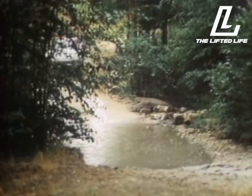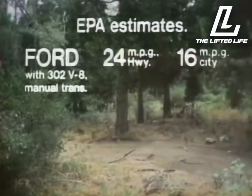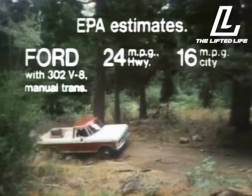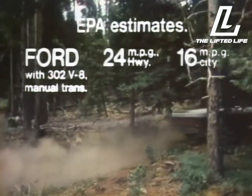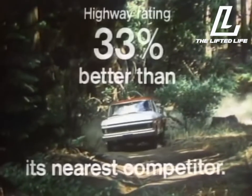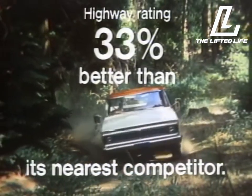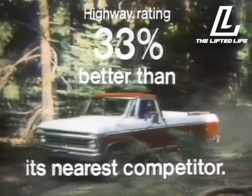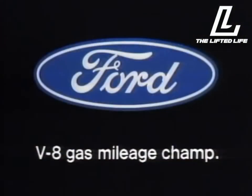The 1976 EPA ratings are in, and Ford has the best gas mileage of any V8 pickup. Ford F100 with optional V8 and manual transmission was rated at 24 miles per gallon highway, 16 city. Your actual mileage may vary. Now, compared to Ford's nearest competitor's V8, that's a 33% better highway gas mileage rating. Yes, 33% better. Think what that could mean every week, every month, every year you own your Ford V8 pickup. See the V8 gas mileage champ at your Ford dealers now.